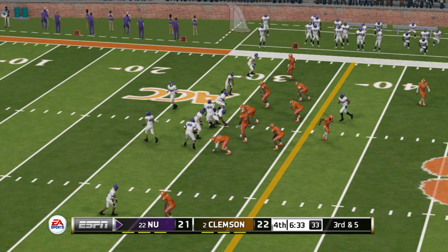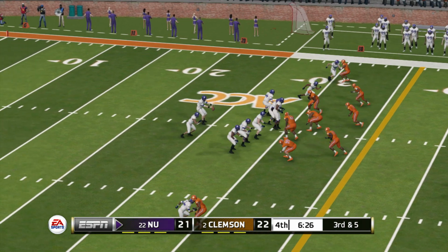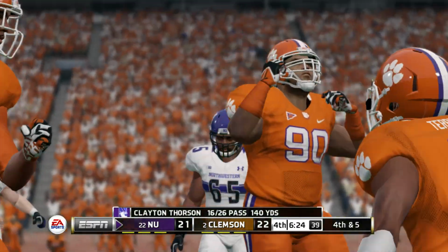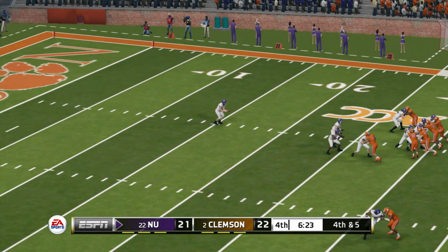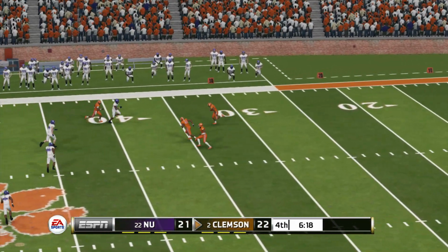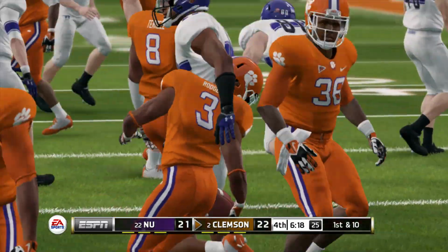That'll make it 35. Strike to his receiver, no good. Now it's going to be fourth down. Nice defense. That was picture perfect, three and out. Good series for these guys. Fourth and five. Rodgers, the return man. Rodgers fields it at the 30. Tackle at the 36-yard line.